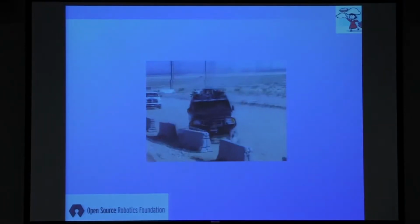So this is our vehicle in the second race. It's the end of the race.